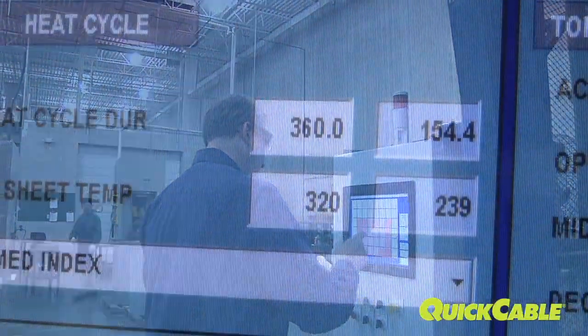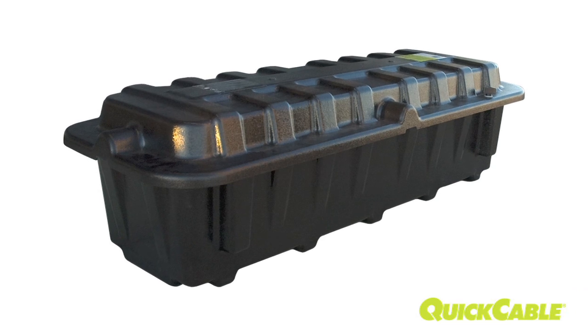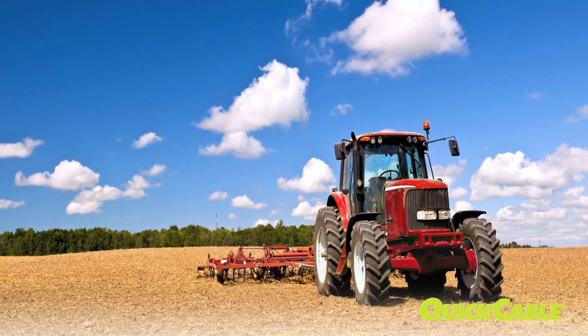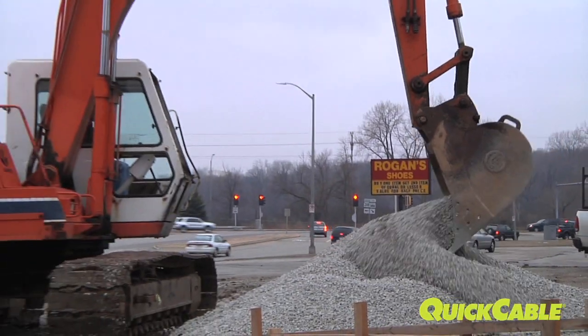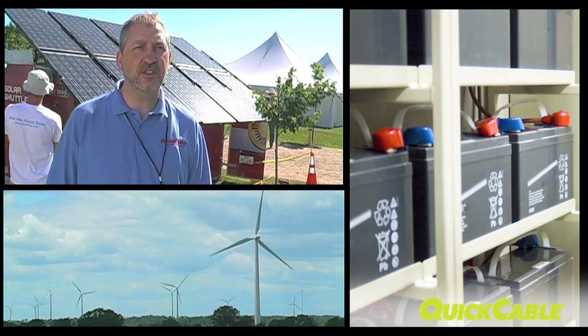At a time when some companies are moving their manufacturing to other countries, at Quick Cable, we're adding machines and capabilities right here in the U.S. to improve product availability and delivery. Our latest equipment allows us to make high-quality battery boxes on state-of-the-art thermoforming equipment. These boxes handle heavy-duty agricultural applications, construction machinery, commercial marine installations, and renewable energy and standby power systems.